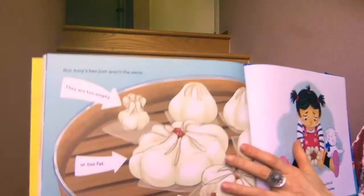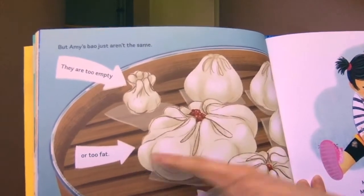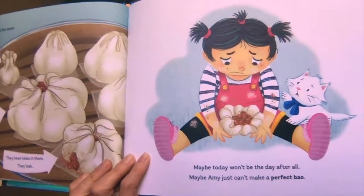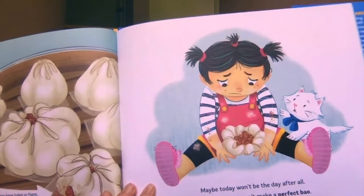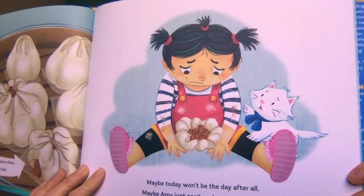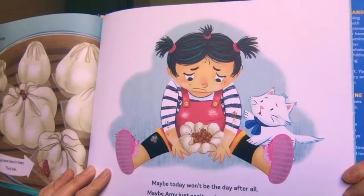But Amy's bao just aren't the same. They are too empty or too fat. They have holes in them and they leak. Maybe today won't be the day after all. Maybe Amy just can't make a perfect bao. Oh, how do you think it looks like Amy's feeling in that picture? And what is her friend the cat trying to do to make her feel better?